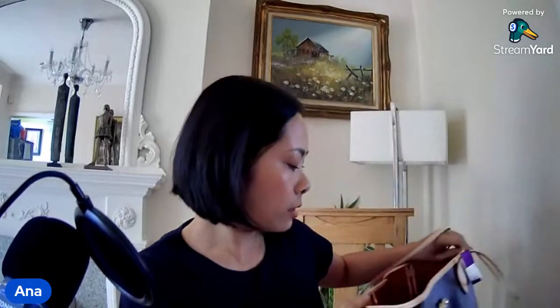So let's start with the LV stamp and date codes. The LV stamp, I have to generalize it. All Louis Vuitton have got Louis Vuitton stamps. I will show you one. So the Louis Vuitton stamp is this one here, which says Louis Vuitton made in France or made in Spain.